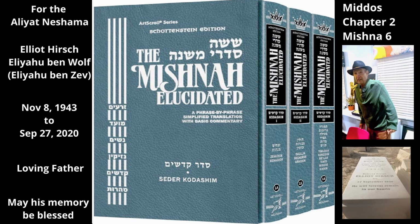Chapter 2, Mishnah 6. As we described in the last Mishnah, a flight of 15 steps led up from the women's courtyard to the Israelites' courtyard, the eastern area of the inner courtyard. Each step was half an amma high, so the difference in elevation between these two areas was 7.5 amos.